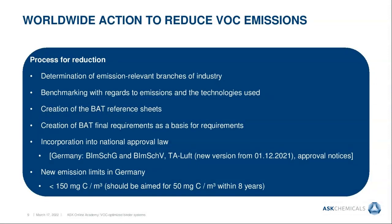Let me start at the beginning. So first of all, we have a questionnaire which is made by this commission in Spain, this BAT commission. They're asking for the technology you use and the emission level you have.